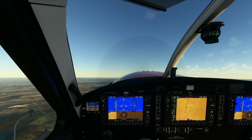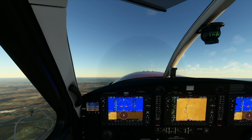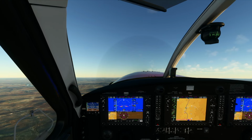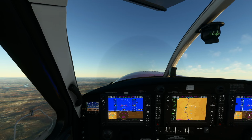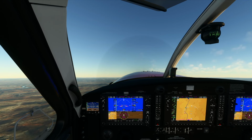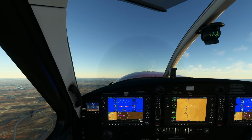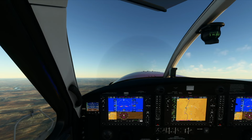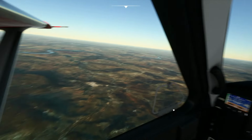Center, Kilo Delta Kilo, request altitude change. Zulu Sierra Kilo Delta Kilo, roger, say new altitude. Flight level 100 for Kilo Delta Kilo. Zulu Sierra Kilo Delta Kilo, confirm new cruise altitude flight level 100. Affirmative, Kilo Delta Kilo. Zulu Sierra Kilo Delta Kilo, roger, new cruise altitude flight level 100. Need a vector, man. Come on. You have to be careful at 10,000 feet, because that's where all the ice is.